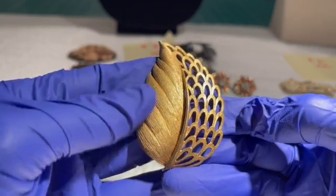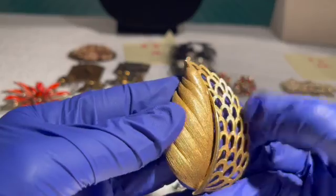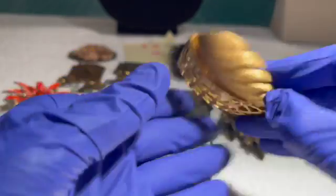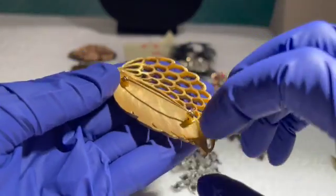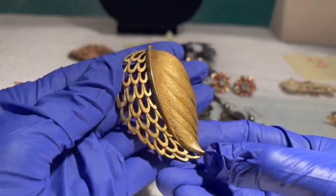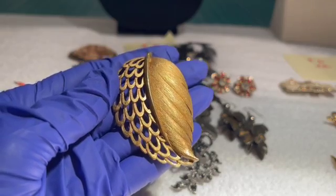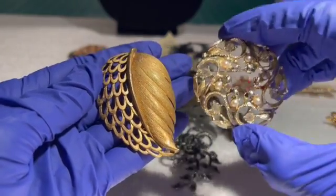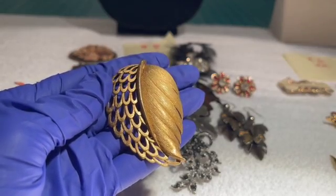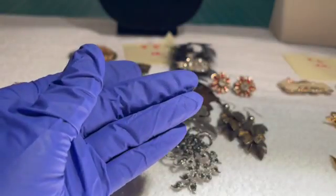I have this one, it has a muted brushed antique gold look to it. No maker's mark, but really beautiful brooch. $6 for this item. All these are $6. I don't know if I misspoke when I did this one and the dog bone, but these are all $6 items.